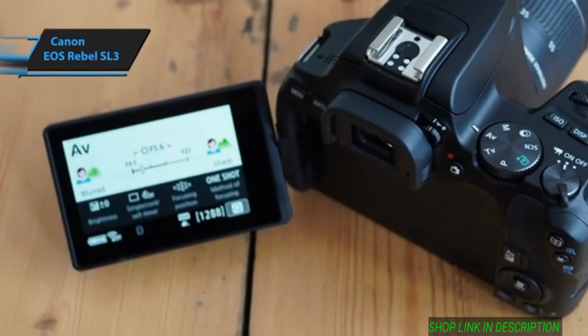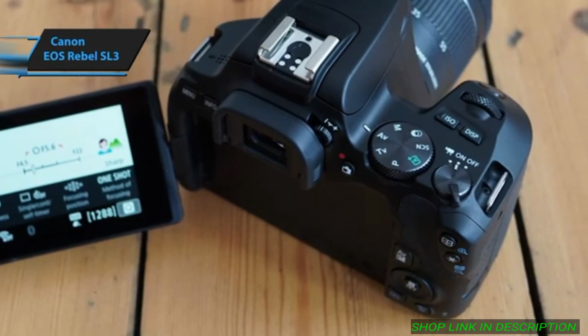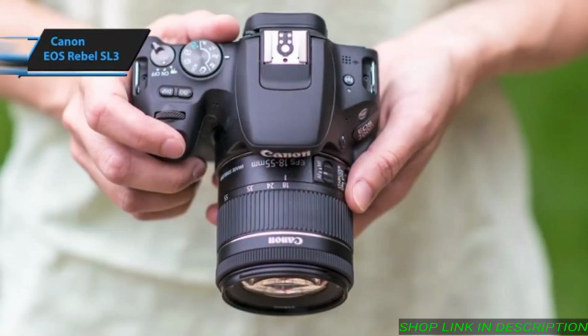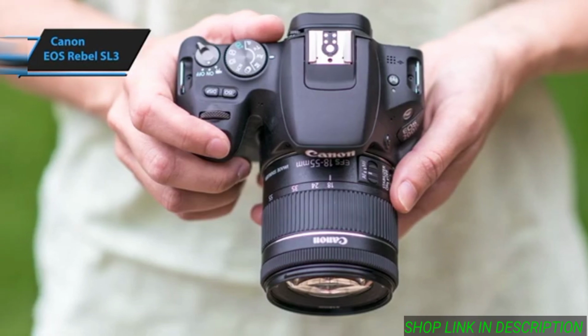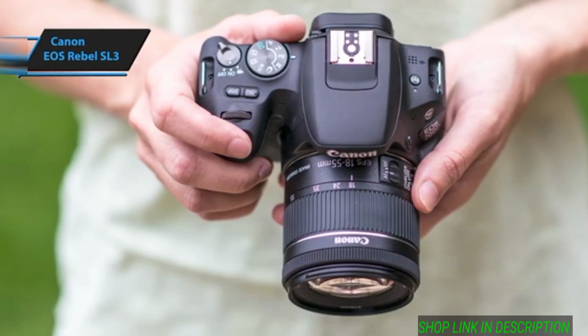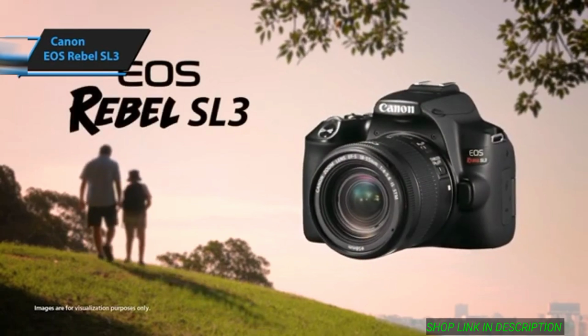In a competitive world of mirrorless cameras, the Rebel SL3 remains a strong contender for those who prefer a traditional DSLR experience. Its combination of advanced features and ease of use makes it an ideal choice for newcomers eager to explore photography in its many forms.